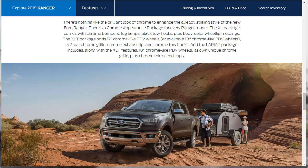This one's called the Chrome Appearance Package, and this one's pretty interesting, right? This one is the XL package, comes with the chrome bumpers, fog lamps, black tow hooks, plus body-colored wheel lip moldings. That's what it is, wheel lip moldings, right? That's what it said before. Wheel lip is just right along this edge right there, wheel lip moldings. Now, if you get the XLT, right, the XL is the base model.